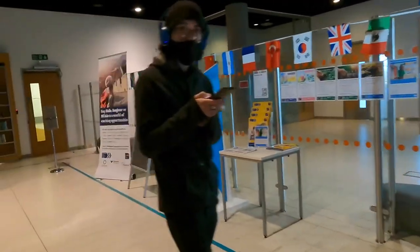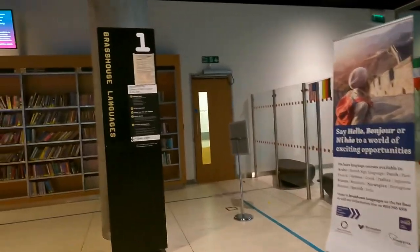This floor houses the privately operated Brasshouse Language Centre.